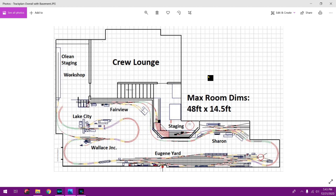Okay, in terms of the basement itself and where the layout sits, this is an overall view of the basement. I drew this up in 3rd Planit. I apologize, I don't have a better track plan, like one of those fancy pretty ones you see in Model Railroader. I don't have the software to do that, so we'll have to live with this.